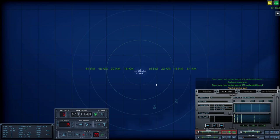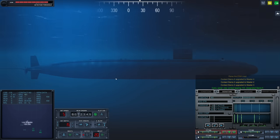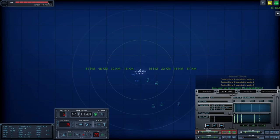044. Let's go for silence. So they're somewhere over there. That's the suspicion. At least that's where the submarine could be. Con sonar, new contact bearing 1-2-7. Designated Sierra 3. There's too much here. The ESM mast. I cannot really warrant using the ESM mast for very long, because we have a detection threshold, we are likely to get detected.